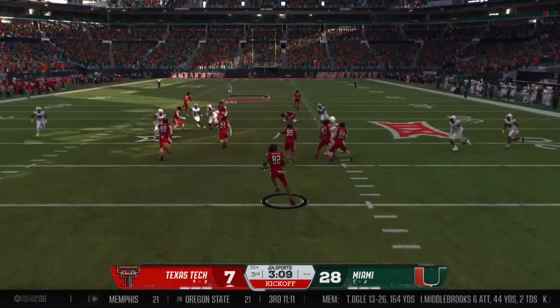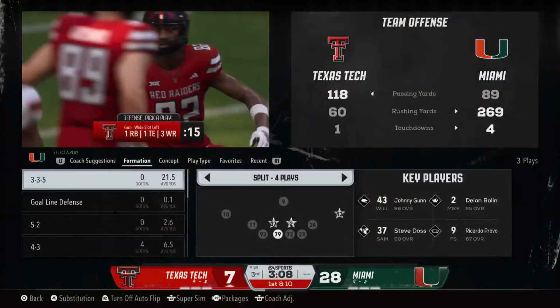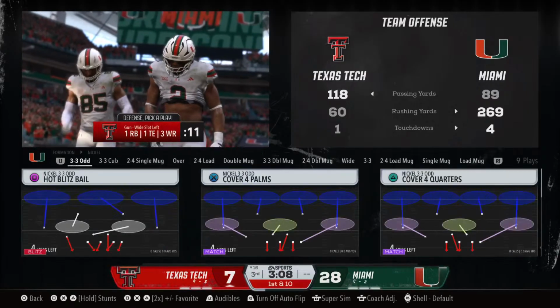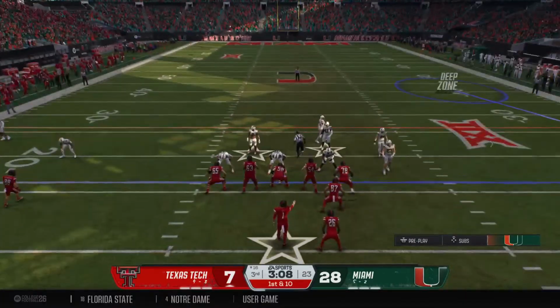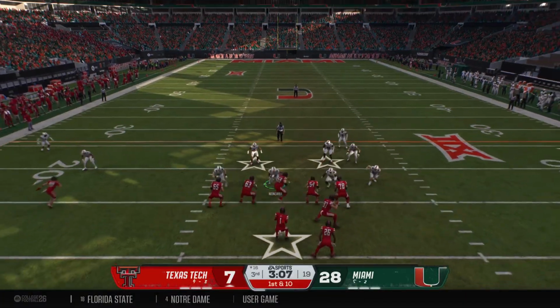And he hauls it in, and everybody's on the edge of their seats. Nice job by the kickoff team. Everybody stayed in their lanes, and they'll stop him at the 16. Texas Tech ready to send the offense back onto the field. They're looking at a 21-point hole. There's still time to do some work, but there's also no time to waste.